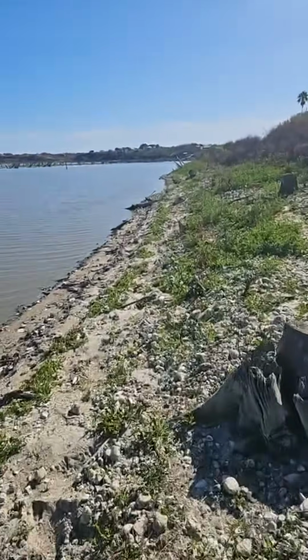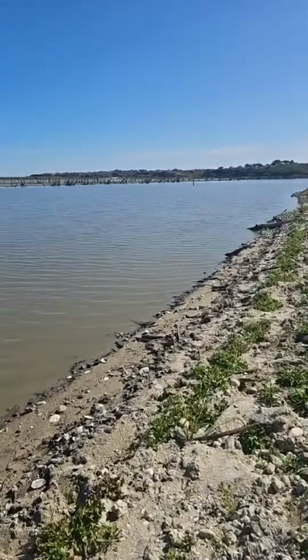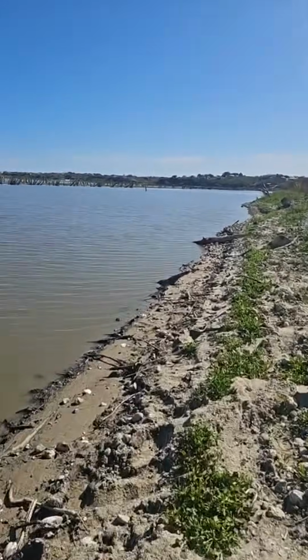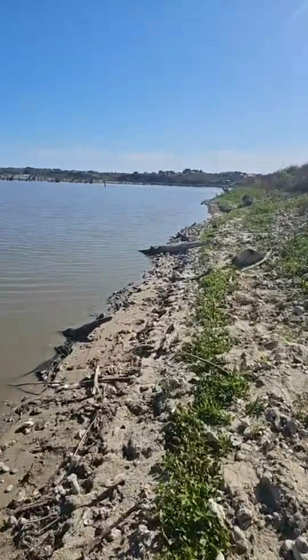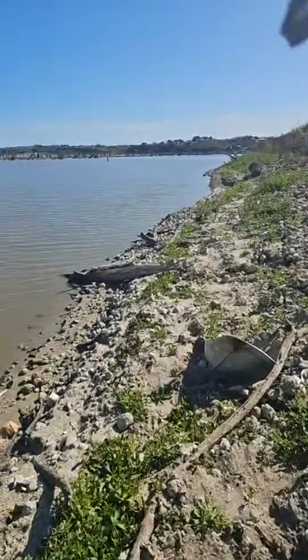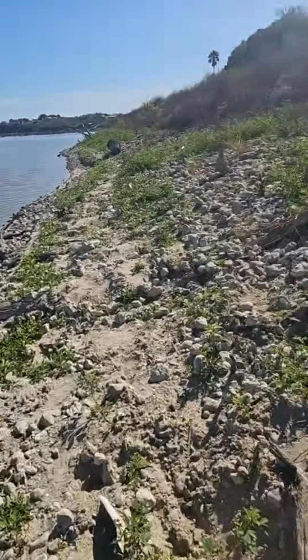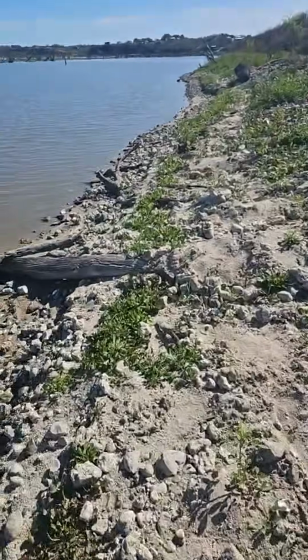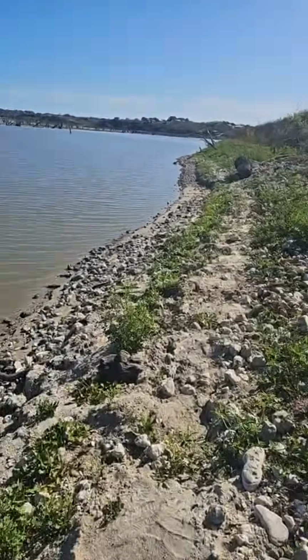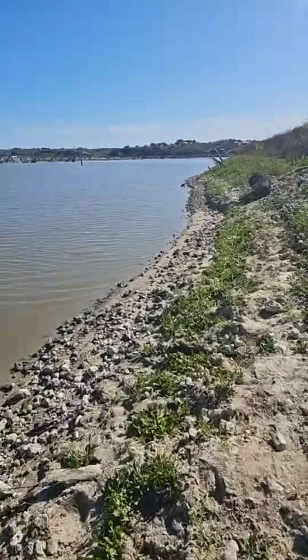Looks like I'm not the only one that keeps coming over here either, though. There's still a lot of foot traffic in here too. Probably people trying to find good fishing spots is my guess. Now we'll see if we can find any arrowheads too while we're out here. Old boat chair. This part is actually a little bit steeper.